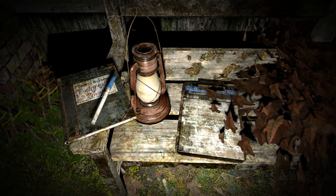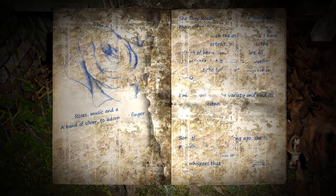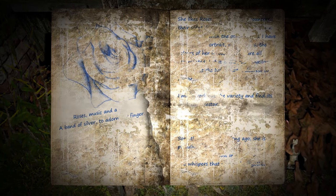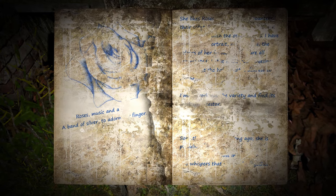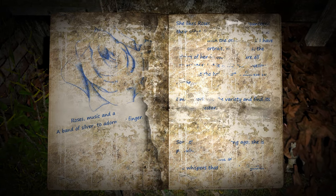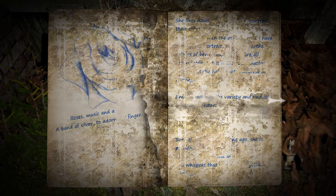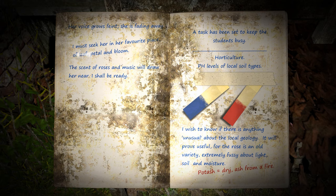Hold on, that says Thomas Harding Poetry, 1980-something. Oh, damn, this is dirty. Roses, music, and a band of silver to adorn finger. She likes roses. Anything else here? She whispers that. Her voice grows faint. She's fading away. I must seek her in her favorite place, of leaf, petal, and bloom. The scent of roses and music will draw her near. I shall be ready.